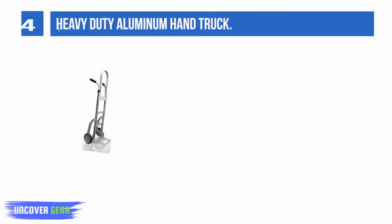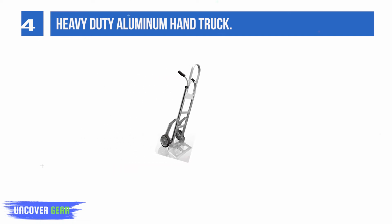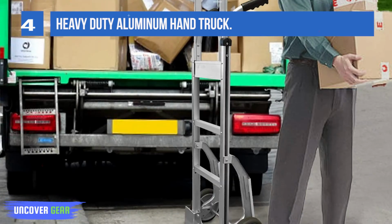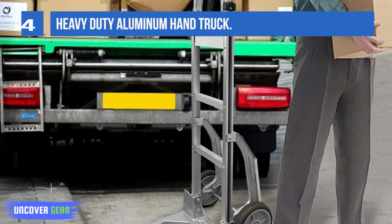We design high-capacity moving supplies to reduce the number of trips you have to make per day, thus increasing productivity. This premium moving cart is made from industrial-grade aluminum that's strong but also lightweight. The convenient modular design means there are no welds to break if you need to replace a part.